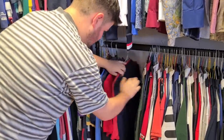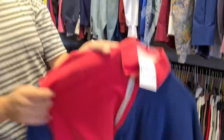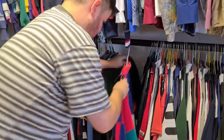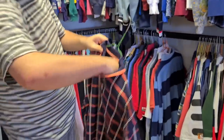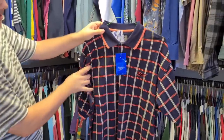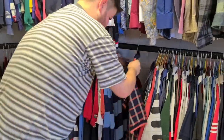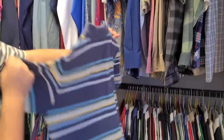Loads of really high-end rugby shirts if that's your vibe. Got colour block rugbies. Love these. They do really well in the shop. Oh, here we go. Dead stock with the tags, Reebok. Look at that. From the early 90s. Do you reckon you could pull that one off? Oh, I don't know, mate. Yves Saint Laurent, really nice colours on that.